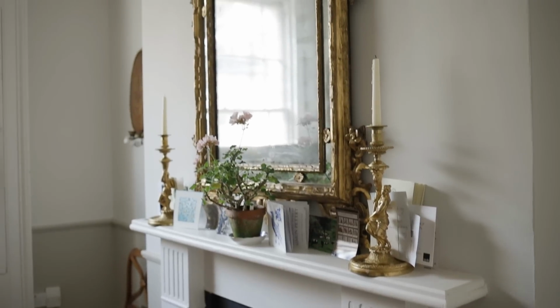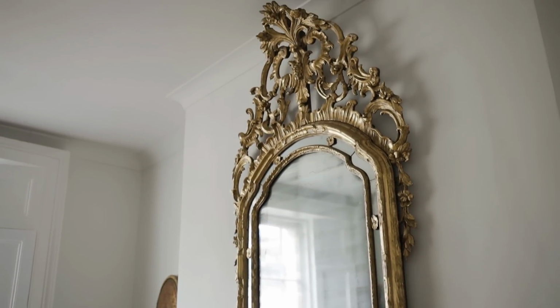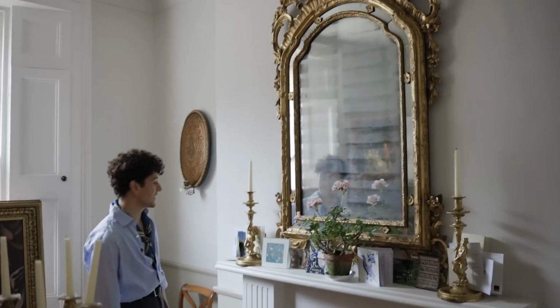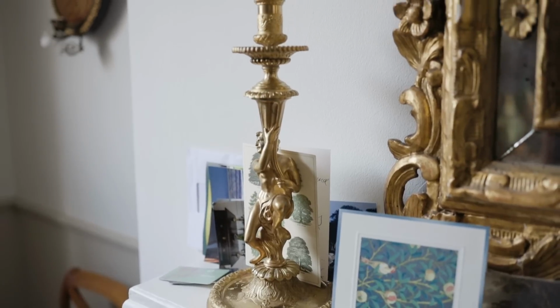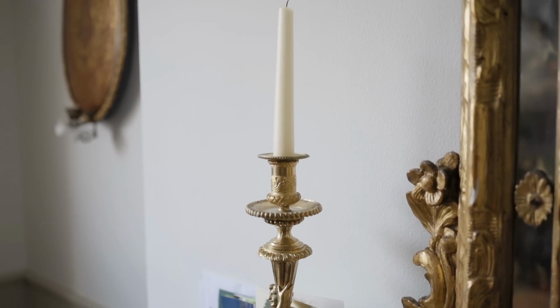Here we have an amazing, also Italian, it's a lot of Italian stuff, Piedmontese mirror. It's 18th century too, and it fits the space perfectly. I bought it at auction from Christie's. It was like, would it fit, would it not fit? And it did, and it's perfect. You also have amazing 19th century candelabra here, which are after Van Cleve candelabra from the early 18th century.